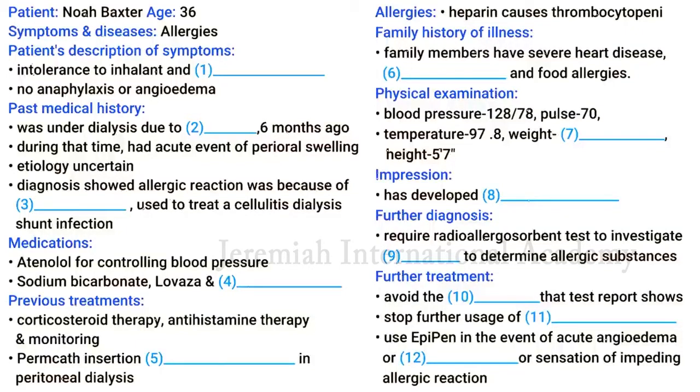Hello, doctor. Good morning. Good morning. What's your problem? Well, doctor, I have intolerance to allergies, inhalant and environmental allergies. Okay, do you get any kind of reactions like an itchy rash, throat or tongue swelling, shortness of breath, vomiting, lightheadedness, and low blood pressure? Clinically, these symptoms show the presence of anaphylaxis. No, doctor. Or else, do you get itchy red welts called angioedema that develop on your skin? No, doctor. Are you taking any medication for allergies?